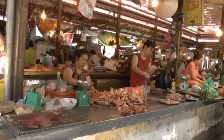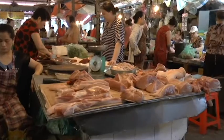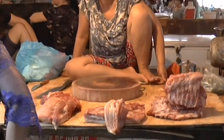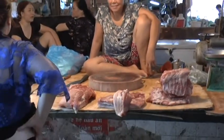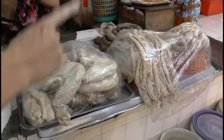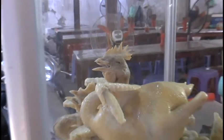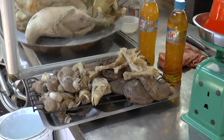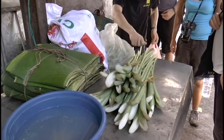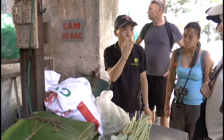Next, through the meat section. That's intestine for making sausage. In Vietnam, all parts of the chicken are eaten, from the head to the feet. Our guide explains that you can't eat taro raw because it makes your mouth itchy.